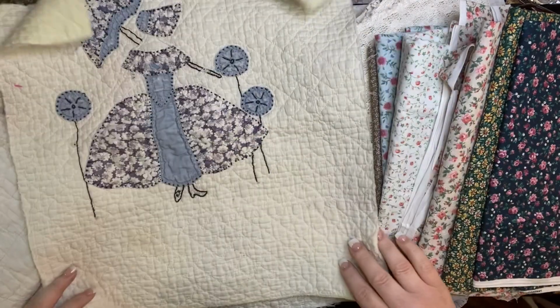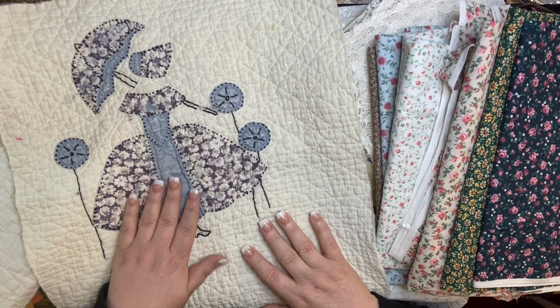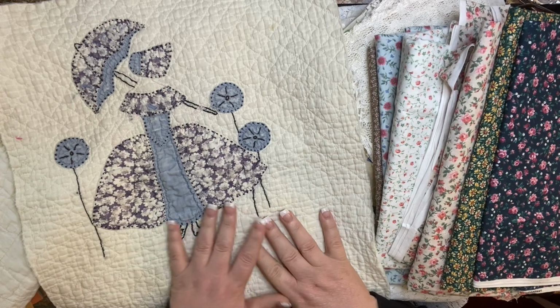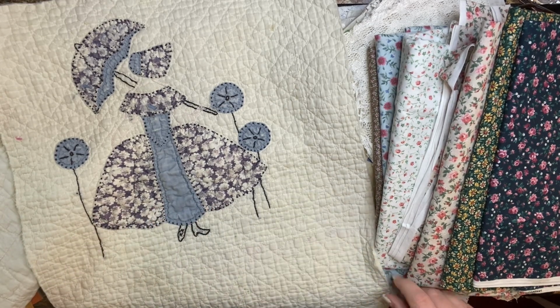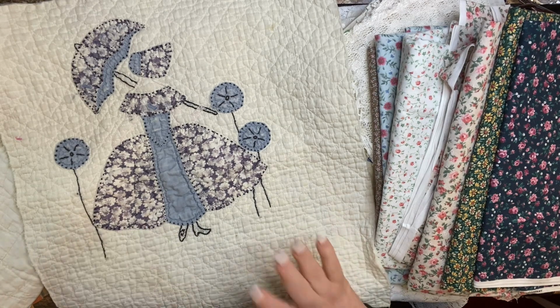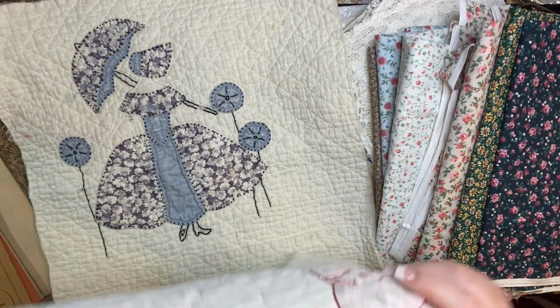And then there's this one that's kind of the blue with the purple. But everything's worn, and it obviously was a well-loved quilt. So they had these two panels, and I thought, yeah, they're just beautiful. Oh, love them. And then laying underneath that was this strip.